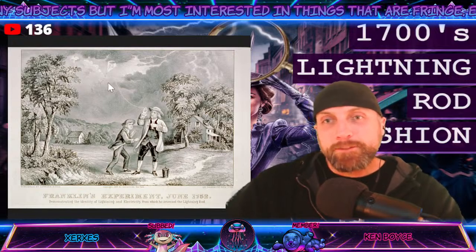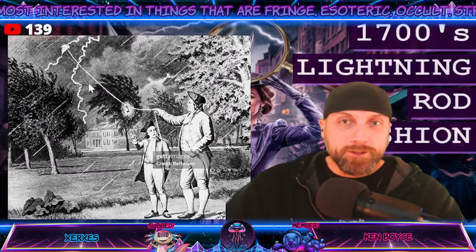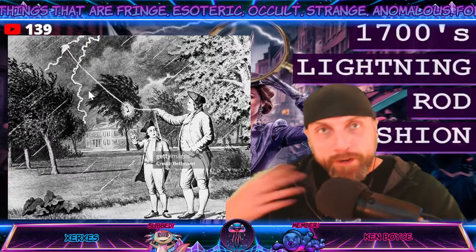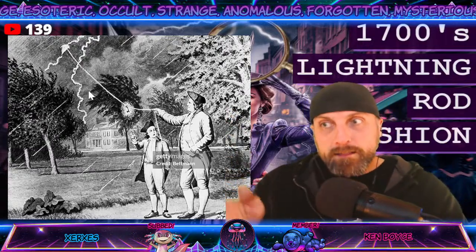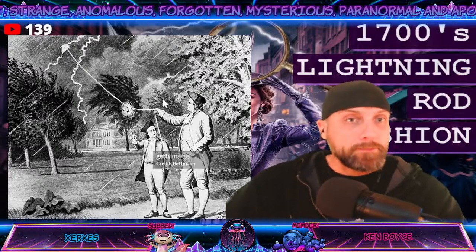Anyway, so he's out there flying his little kite in the lightning storm, right? They always draw pictures of it. This is how it's portrayed. This is how people remember. People are very visual, okay? So when they allow things like this to permeate the entire internet, right? This never happened. Even according to ancient historic records, this did not happen.